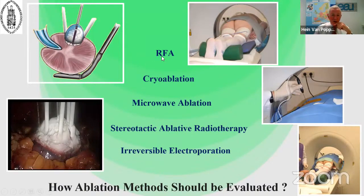So as I said, there's RFA, cryoablation, microwave ablation, stereotactic ablative radiotherapy, and irreversible electroporation. One of the important things is that, obviously, this looks quite complex and complicated. The patient has a laparoscopy, has a general anesthesia, and you need an ultrasound probe inserted to see what you do. While radiofrequency ablation, okay, it can be done under general anesthesia or local regional anesthesia, but it's easy equipment, it's just a needle, a small machine.